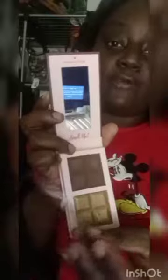I also picked up this chocolate contour bar from Makeup Revolution, and it's supposed to smell like chocolate. And it does smell like chocolate. That's crazy. Oh my god, that's crazy. And it has this beautiful brown shade. I'm probably going to use that as an eyeshadow. I'm probably never going to use that as a contour because I'm too dark for that. But it's super cute. I will probably use this as an eyeshadow shade.